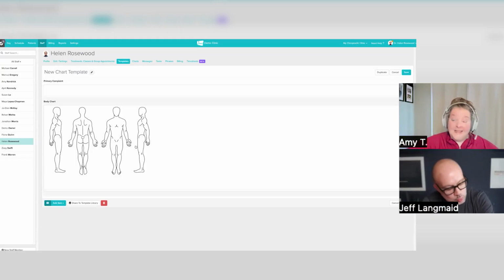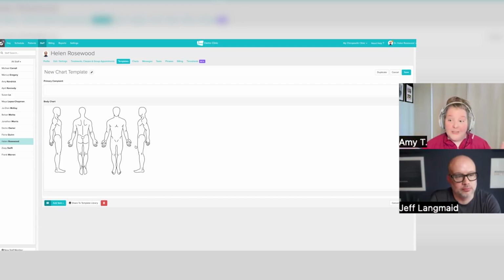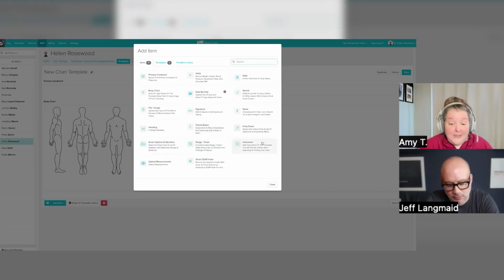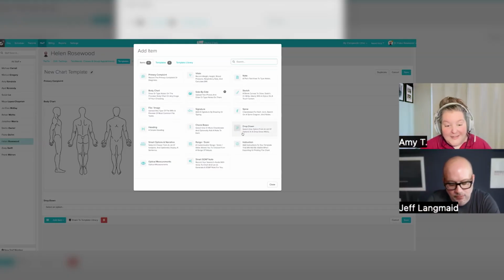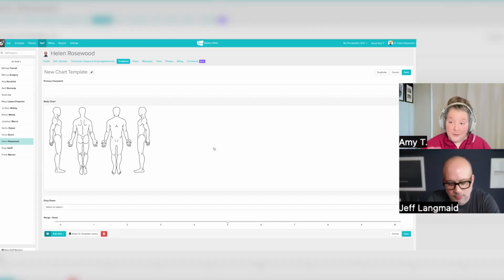So if you have a table of check boxes or something of that nature that you would like to include, and instead of rebuilding it, you just want to check off your table, you're actually able to do that because you can upload the image and just check off on it with a pen right while you're charting. Very cool feature. We can, of course, have drop-down menus, and we have sliding scales and all of that wonderful stuff. So you can really build this chart out.